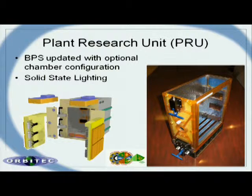After the BPS, we worked on other configurations of the BPS, with different chamber configurations. Some scientists wanted four chambers so they could be redundant in their experiments. Others wanted taller plants. Some people want larger growth volumes or areas. And really what this is meant to show is that we're flexible and like to work with the PIs to try to develop something that they would really like to use and that fits their needs best. Next slide, please.